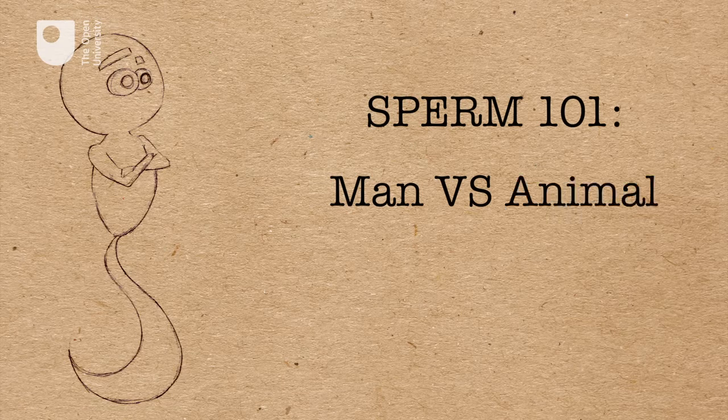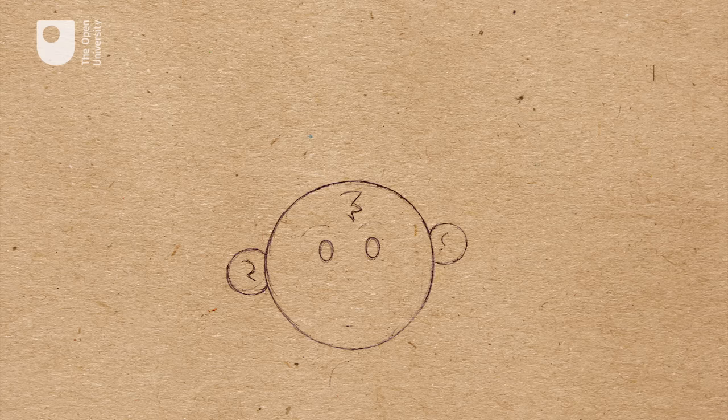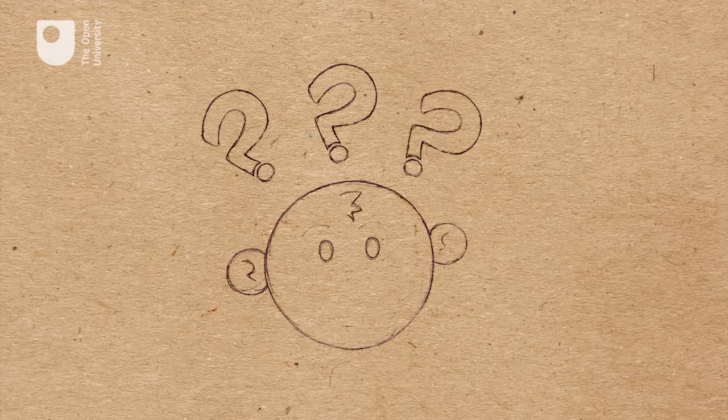Sperm 101. Ever thought about how human sperm compares with the rest of the animal kingdom? No, of course you haven't, but we're going to tell you anyway.